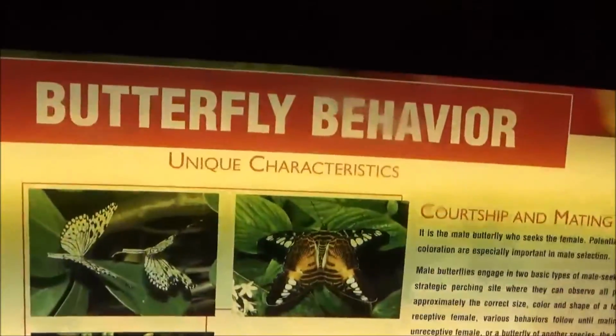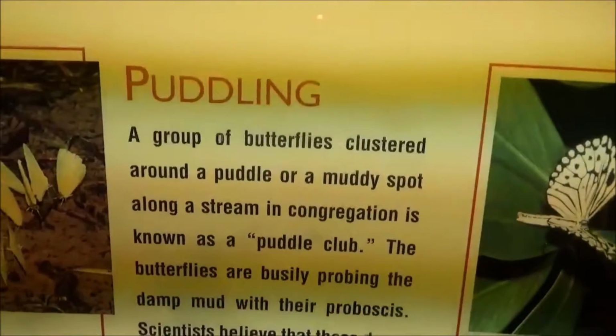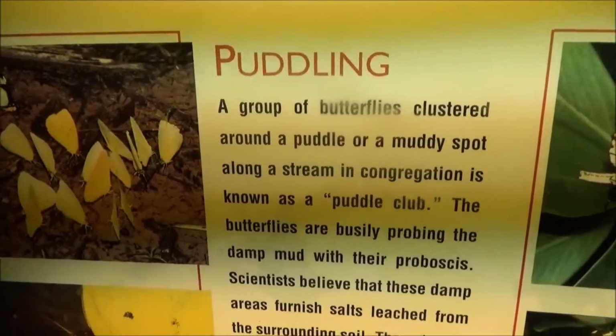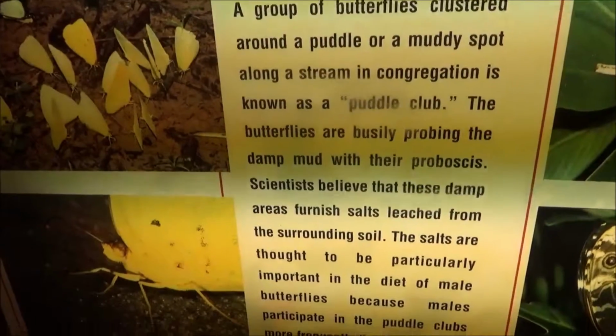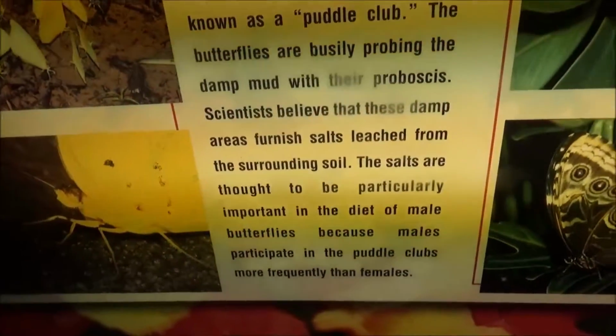Butterfly behavior. In a world where interesting and spectacular animals inhabit the water, land, and sky, one of the most amazing creatures you'll ever see is probably no further away than your own backyard.